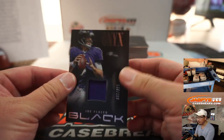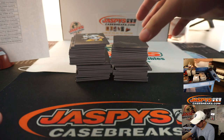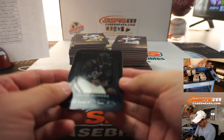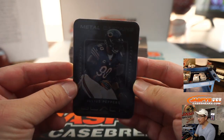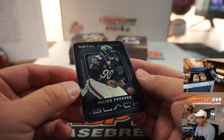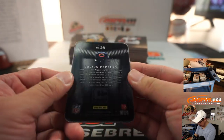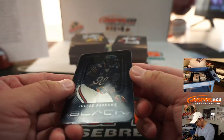There's Joe Flacco, 299. And these are really heavy, these metal plates. Heavier than the usual ones. Trying to catch a light here. Metal Captains, Julius Peppers. I don't think these are numbered, but looks really cool.